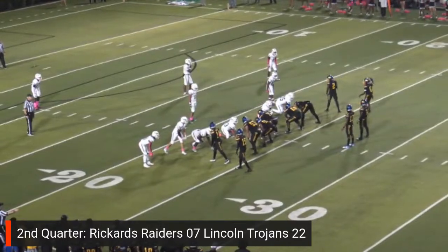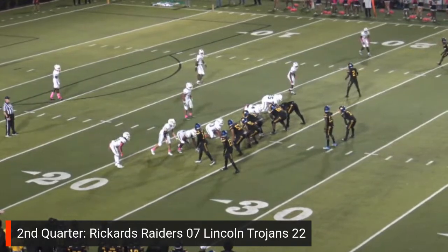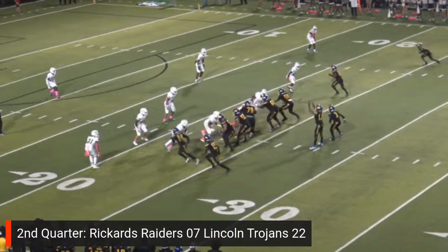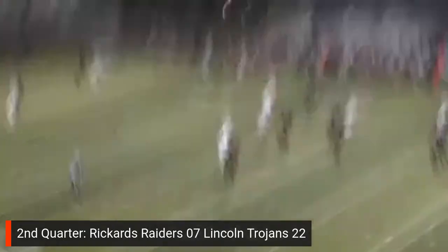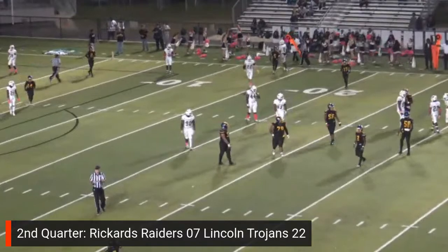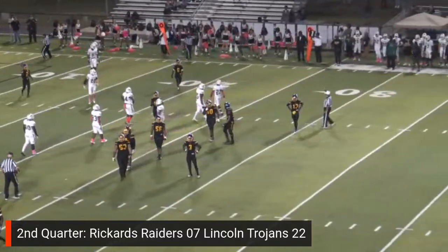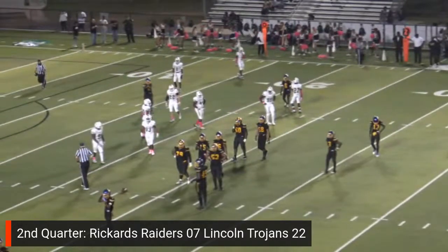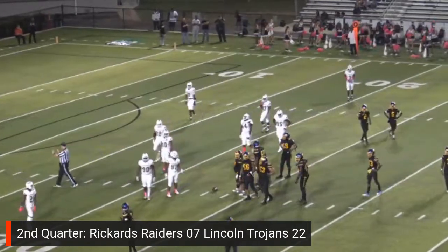Six on the line. Showing blitz. Still showing blitz. Boy, they're putting that pressure on him, and he's not close now. He was a lot better in the first quarter. That pressure now is making him move. Hadn't been on target since.